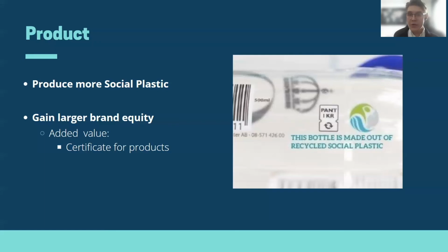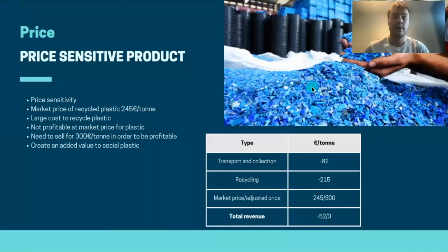And by that, I want to leave it over to Max, who will talk about price. Thank you, Robin. So plastic is a low engagement product with a lot of available suppliers. Due to this, plastic is a very price sensitive product and dependent on the current market price. The price right now is approximately 245 euros per ton, but there is also a large cost to recycle plastic, and it is today considered a zero profit industry.